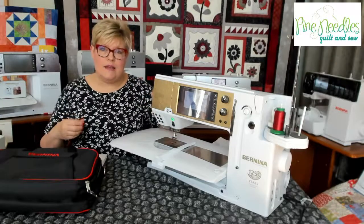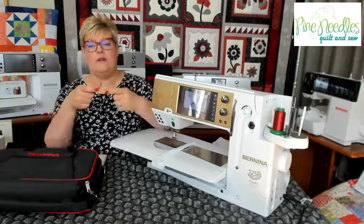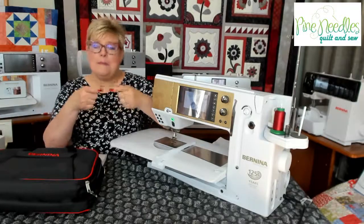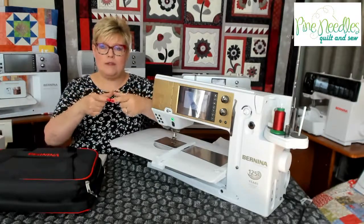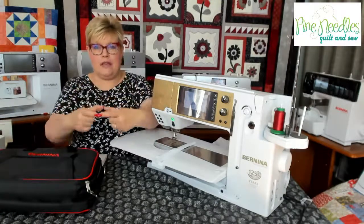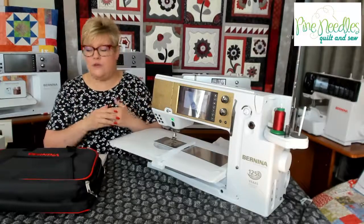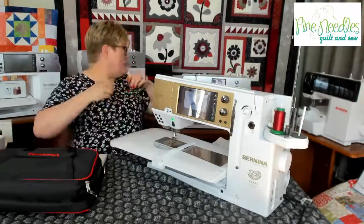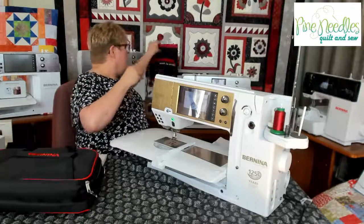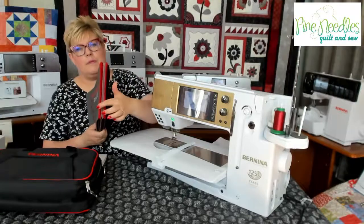On a BERNINA, from the top of the line all the way to the entry level, we have box feed dog systems, meaning when your fabric is under your presser foot, it's going to pull your fabric the entire length of your feed dog. That allows you to easily sew through very thick things. Let me reach behind me here. And we're talking about multiple layers.